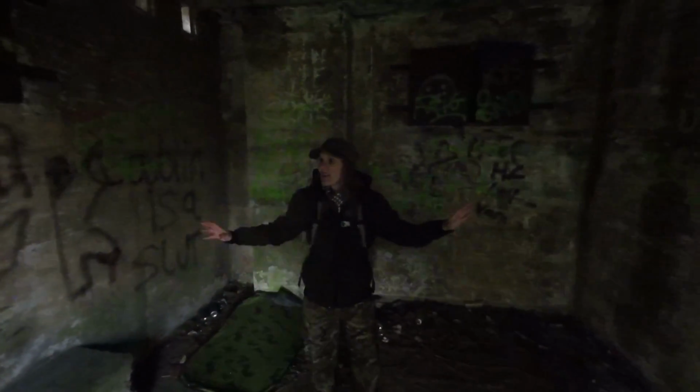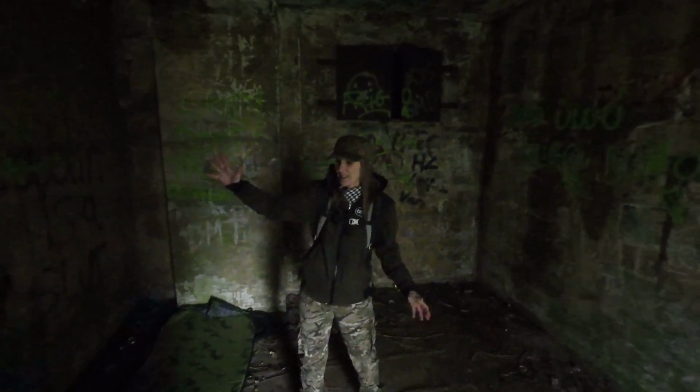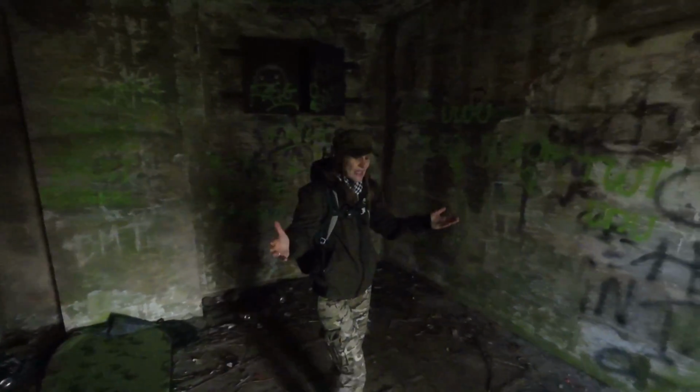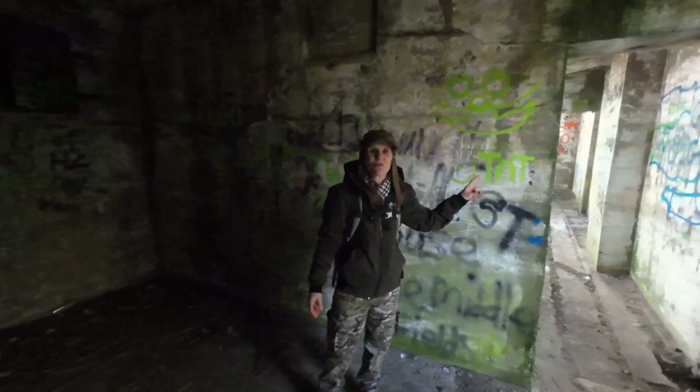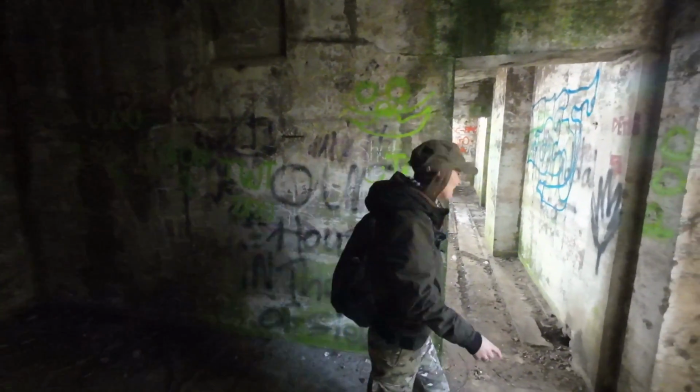I'm assuming that there would have been things on the walls here. Like I said, possibly this was an actual communications part. It could have also been used just as a crew shelter, but we've got a larger room through here, and we're going to have a look in that one next.